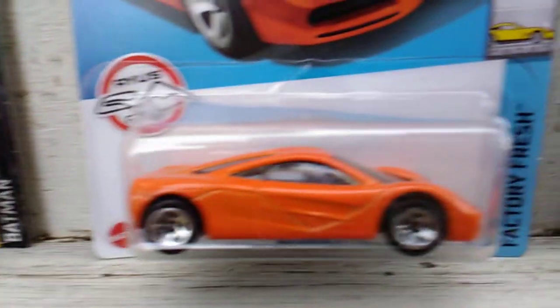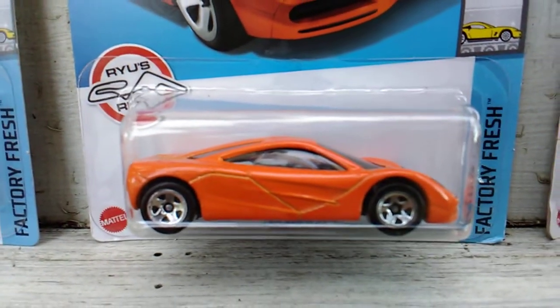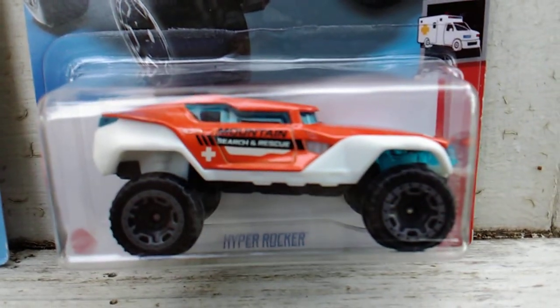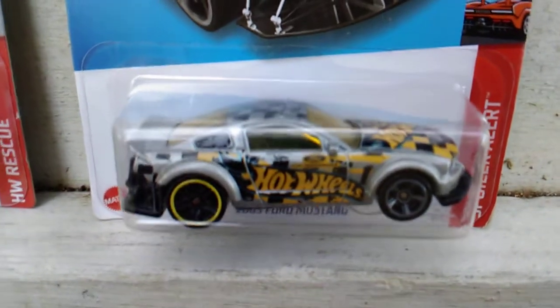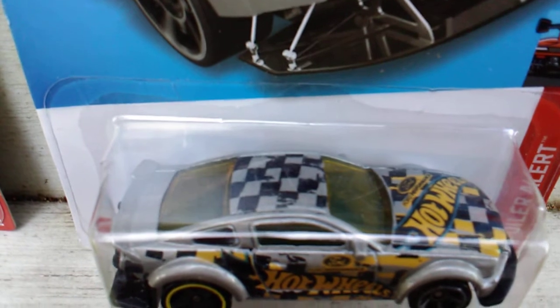And up next, we got a wheel donor. And another wheel donor. And a wheel donor. That's right. Wheel donor city. So anyway, up next, found this here Mustang. Got the checkered flag look to it.